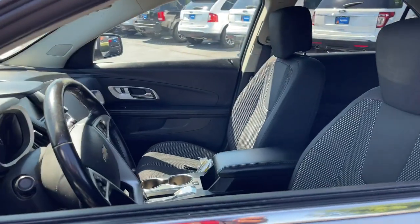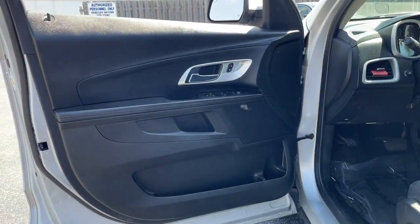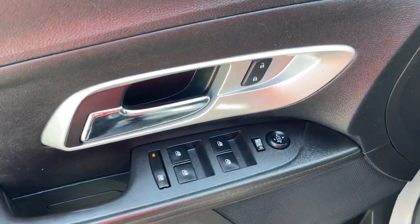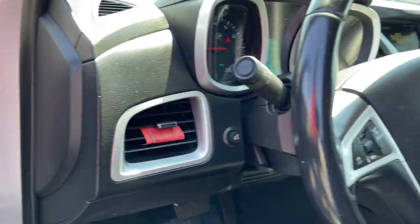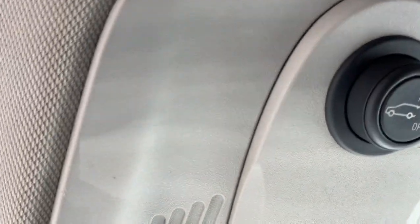These are just some of the great options this vehicle comes with: keyless entry, satellite radio, backup camera, heated mirrors, aluminum wheels, Wi-Fi hotspot, Bluetooth connection, steering wheel audio controls, stability control, traction control.